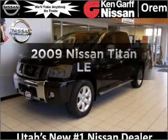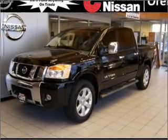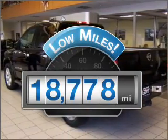Introducing the 2009 Nissan Titan. If you're looking for a first-rate auto, this one could be yours today. A low odometer reading makes this vehicle a great value at this price.